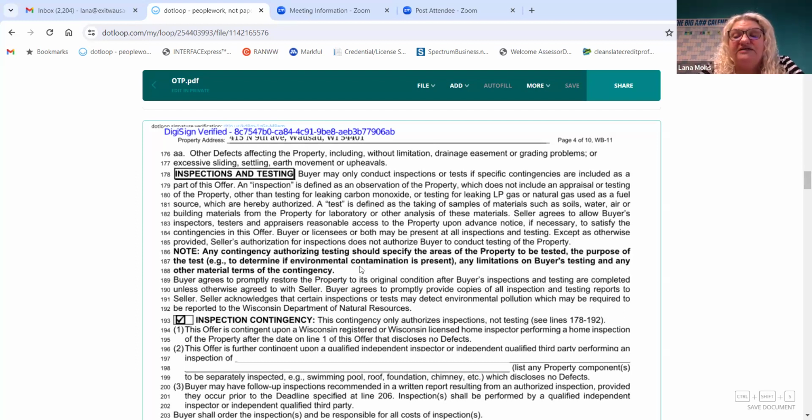So when we're doing this, an inspector can't say, let me grab this and see if it's vermiculite, or let me grab this and see if it's asbestos, or, hey, this moisture meter reads that there's blah, blah, blah, because none of those things can be tested. If necessary to satisfy the contingencies in this, sorry, I skipped a line. Seller agrees to allow buyers, inspectors, testers, and appraisers reasonable access to the property upon advance notice, if necessary, to satisfy the contingencies in this offer.